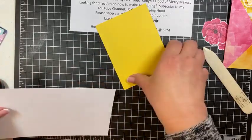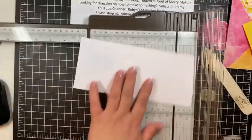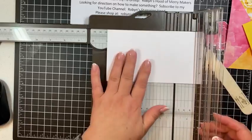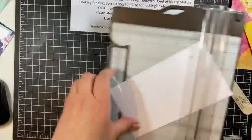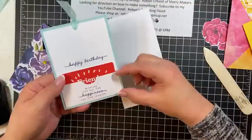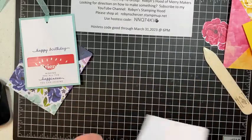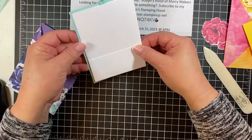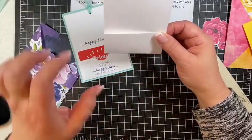So 3 3/4, and we're going to cut it at 6 3/4. So 3 3/4 by 6 3/4. And then I'm going to score it at 5 because that's where the end of my card is. Now this one I'm making a little bit different because I felt like my pocket wasn't big enough. If you look at this pocket, see how thin it is compared to that. So I just made it a 1/4 inch bigger because I felt like the card wasn't quite where it needed to be. But you can see it's the exact same size when I fold it up. Okay, so that's 3 3/4 by 6 3/4, and you score it at 5.